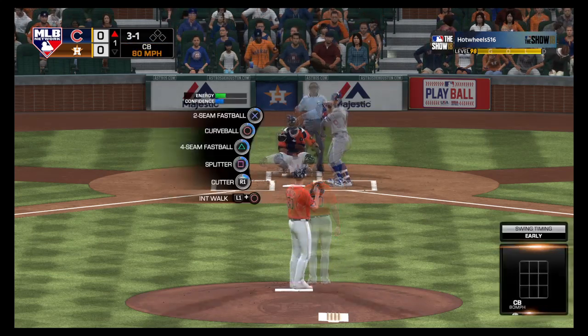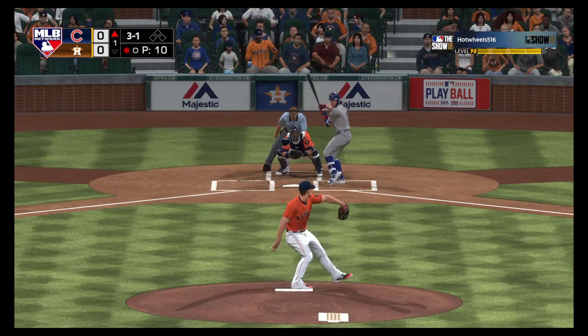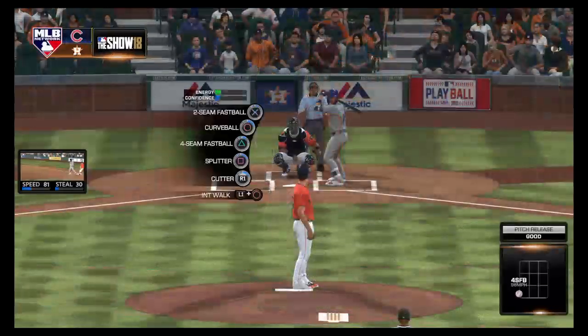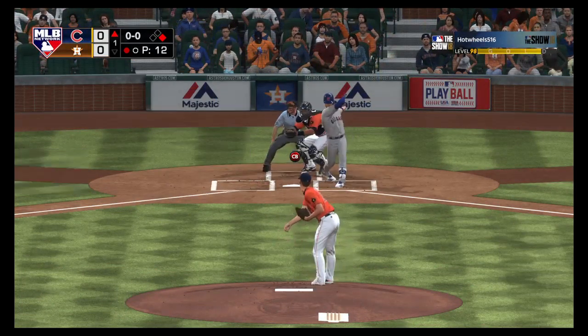Almost got him to go around, but instead it's ball 3. Not sure what he saw in that pitch, but it sure looked tempting. At least he held up. He must have been guessing. And he lays off here, ball 4, and he'll become the game's first base runner here with 1 away.